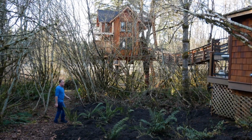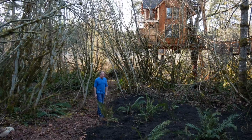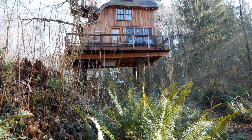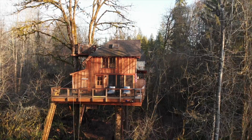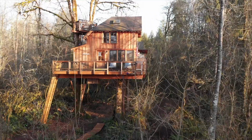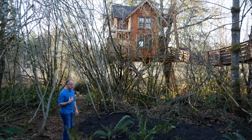Like any good house, all of the really difficult work is in the foundation. The treehouse is one thing, but to watch what they did to create the foundation for this extraordinarily large and heavy treehouse was something, especially for somebody who loves building like I do. It was a fascinating experience to watch them do.